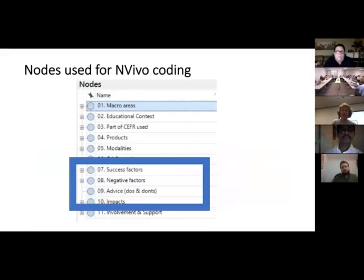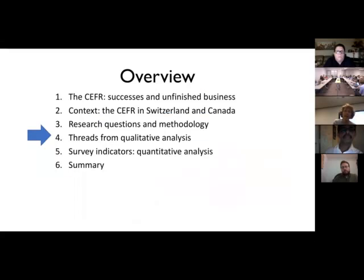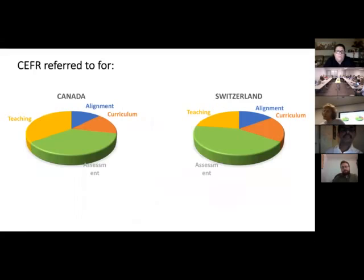Okay, so let's have a look at the success factors, negative advice and impacts. And I give you a sense of how it was used for policy. See, how was it used? Well, if you look at the two pie charts, it was used more or less the same as far as curriculum alignment is concerned, but there was a difference in the teaching and assessment. So in Switzerland, it was more used for assessment and less in its pedagogical part. And in Canada, it was the reverse.